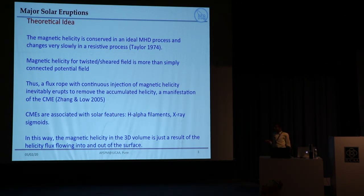Magnetic helicity in the 3D volume, in realistic observations of the sun, enters the solar atmosphere only through its surface, okay? As we saw in the previous slide also, it just enters through the surface, and if there is an open volume, it can leave also.